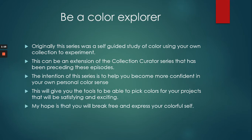So today we're going to be starting this new phase of Season 2, which is called Be a Color Explorer. Originally, I wrote this series as a self-guided study of color using your own collection as an experiment to learn about what your color sense is and what you have in your collection. Originally, it was an extension to the collection curator series. So now it just makes perfect sense. We've just finished the collection curator, be the curator of your collection, the first part of Season 2. And so now we can start this Color Explorer.